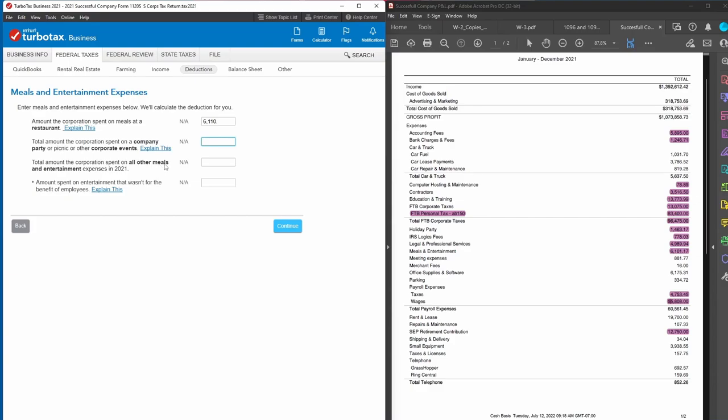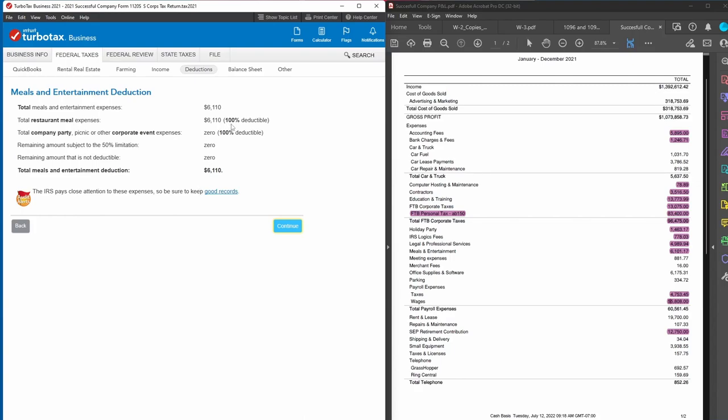Amount the corporation spent in other meals and entertainment. Entertainment, I don't know why they have it here, but entertainment is not a deduction anymore in 2021. So maybe they will deduct it, but I wouldn't put any amounts here. Amount spent on entertainment that wasn't for the benefit of the employee. Entertainment is not deductible. Yes, it's 100%. See, they would have subtracted it if it wasn't.